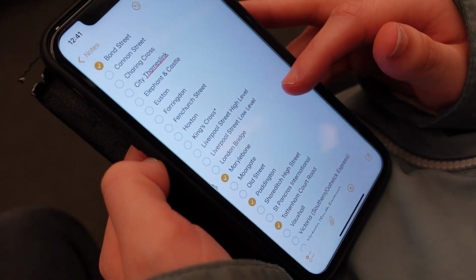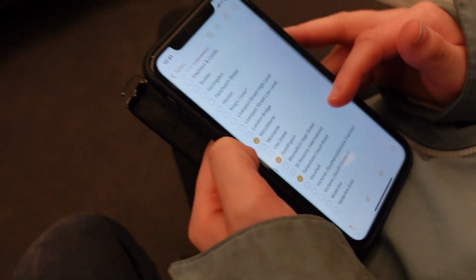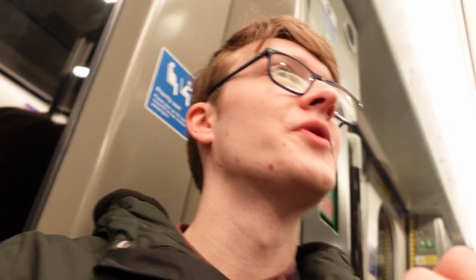So we're getting this train to Liverpool Street. Yeah. Liverpool Street low level, because for some reason we have to do both high level and low level at Liverpool Street. Slowly ticking them off. Yeah. I had to write them down here. We forgot to bring a pen with us, so... well, I had half a pen. Yeah. I think the other half I lost somewhere. Yeah. Oops. I brought a pen with me, but it's in my big rucksack, not my small one that I use for days out. Whoops.